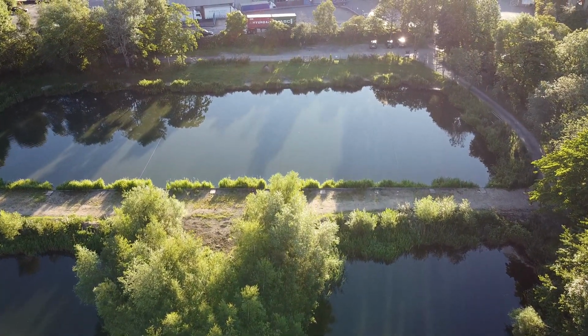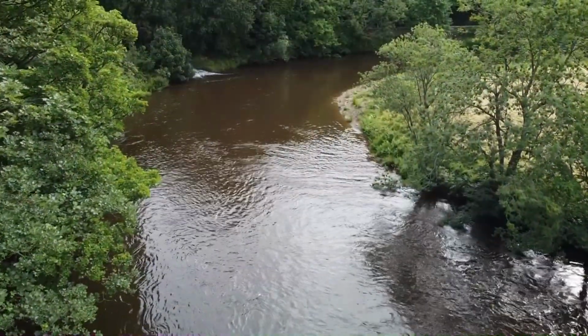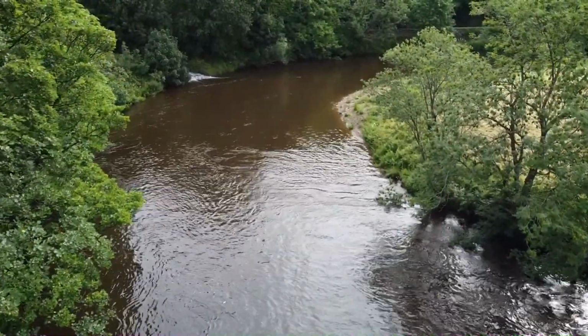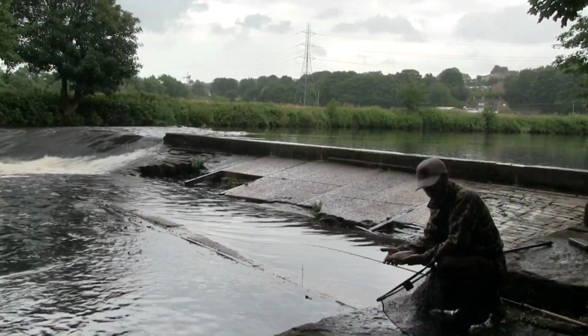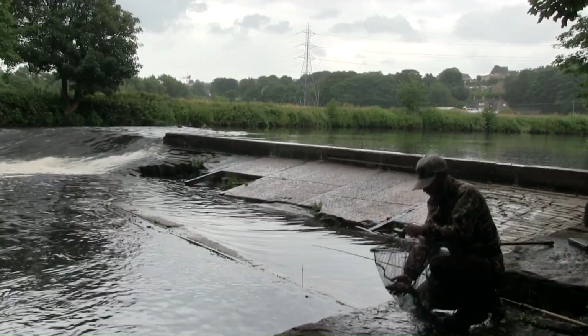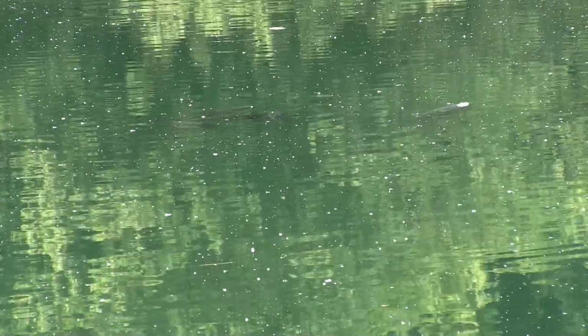After quite a few blanks of trying to catch one of these fish, I decided to fish for the trout because I was fed up of blanking. Some people might say using maggots for trout's cheating, but after you've blanked 20 times, who really cares? Well, that's what we got up to last month. Now let's see what we can get up to this month.